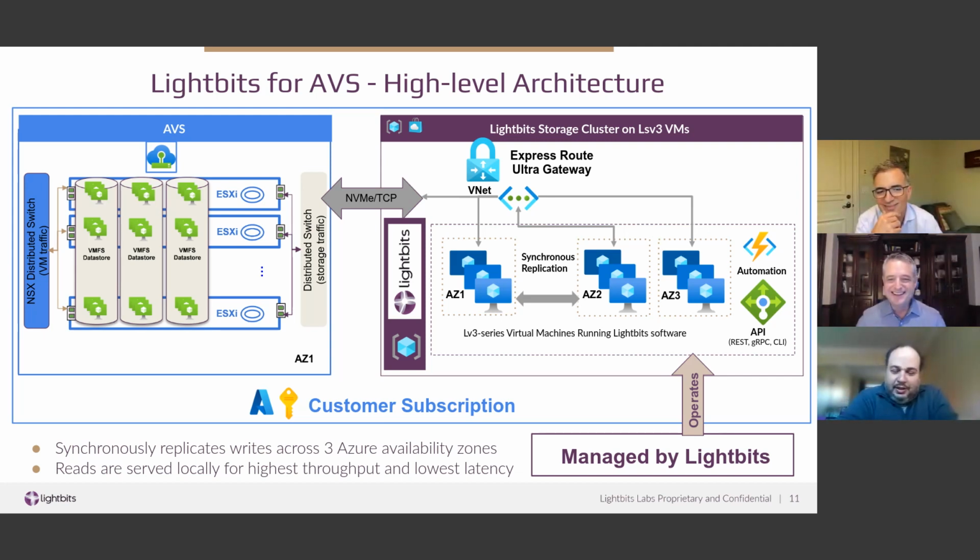Okay. So I'm just pulling up a slide that will help to guide the answer to your question, Scott. But first of all, Lightbits is running in Azure infrastructure on Azure virtual machines. That's what you see on the right side, the purple box. And this is what we were discussing around the managed resource group, where the Lightbits resources are being deployed, and Lightbits has access to these resources because we manage all the storage operations for the customer. Everything is on this side. And it is connected using NVMe over TCP. That means this is the network that you have in Azure by default, to the AVS environment. That's what you see on the left side.